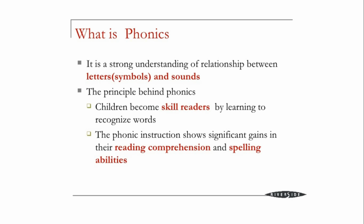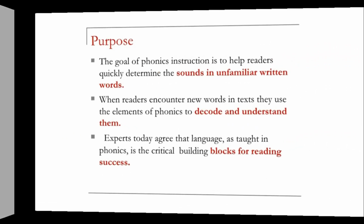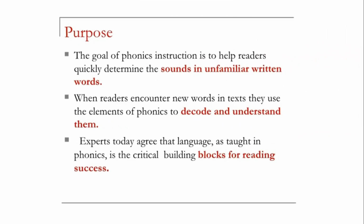What is phonics? Phonics is a strong understanding of the relationship between letters, which are symbols, and sounds. The principle behind phonics is that children become skilled readers by learning to recognize words. Phonics instruction shows significant gains in their reading comprehension and spelling abilities. The goal of phonics instruction is to help readers quickly determine the sounds in unfamiliar written words. When readers encounter new words in text, they use the elements of phonics to decode and understand them. Experts today agree that language, as taught in phonics, is the critical building block for reading success.